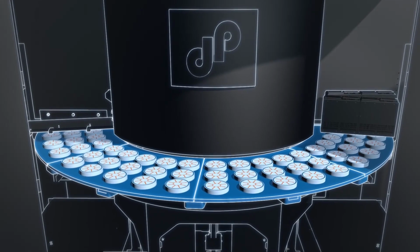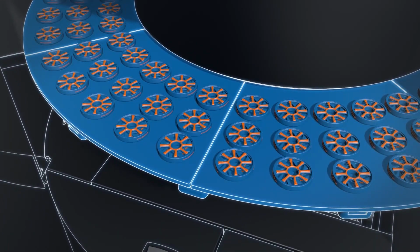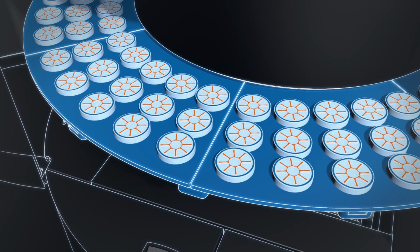Because it is water-soluble, disposal is easy and environmentally friendly. The process uses no chemical solvents.